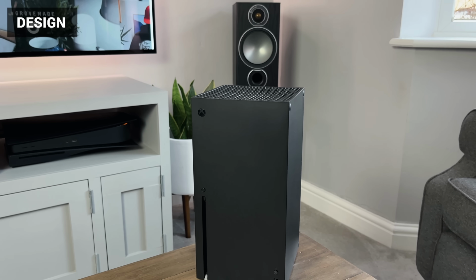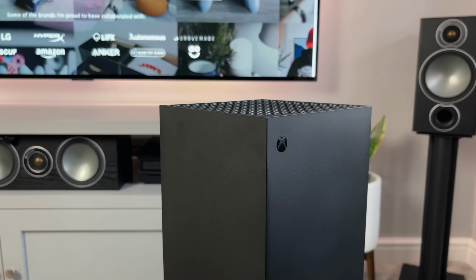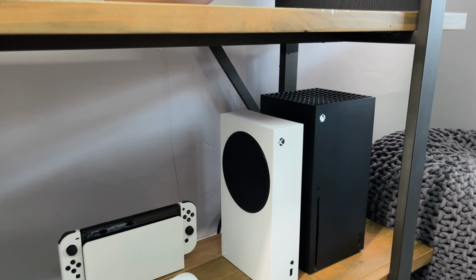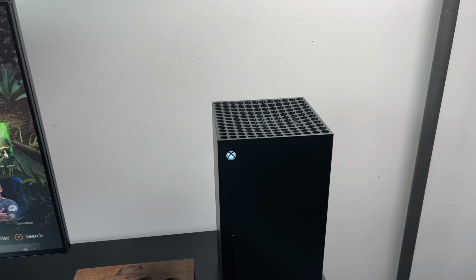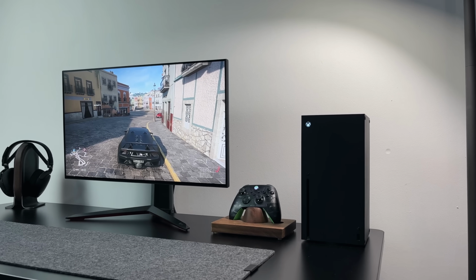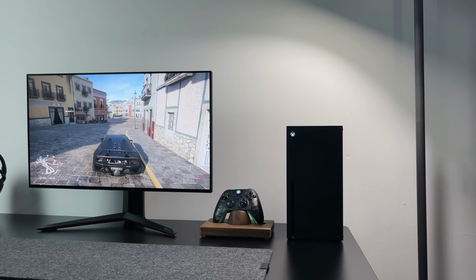As far as the look and design of the Xbox Series X goes, it's not a bad looking console. I've said this before, but with its clean and minimal design, it means it can be placed pretty much anywhere. Whether I'm using it on my shelves and plugged into my TV, or on my desk setup, it looks pretty good. I think it looks better stood up rather than lying down. But the fact that you can flip it either way without the need for a stand or additional mount is awesome.